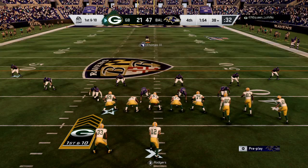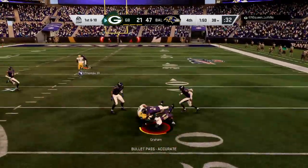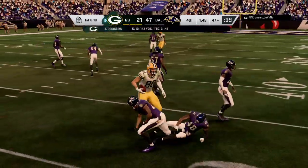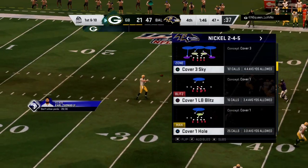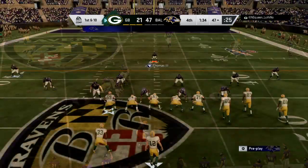Tight end to the right, boy. Tight end to the right. Working from the gun, Rodgers. And this is caught. It's Jimmy Graham. And he'll be taken down, but not before he gets into enemy territory. Give him 15 there, and the Packers have a first.